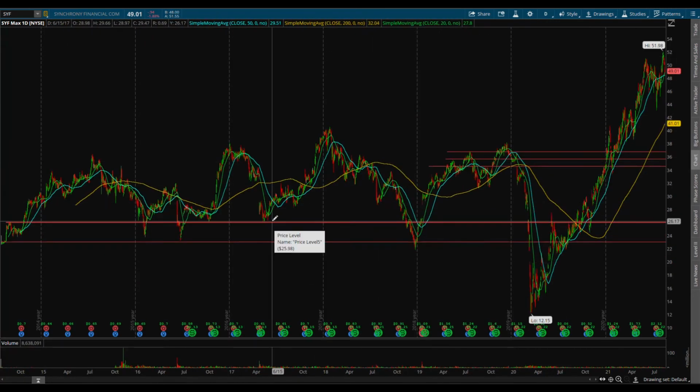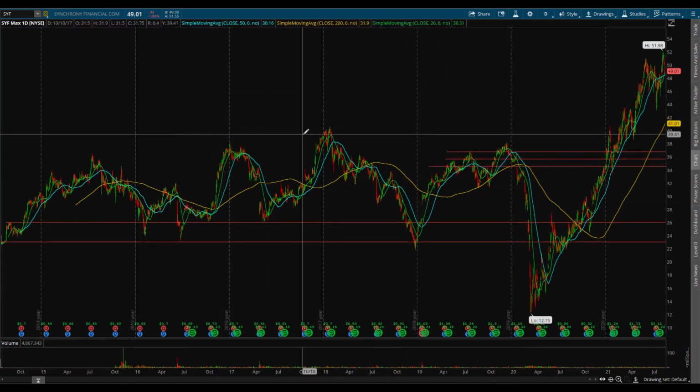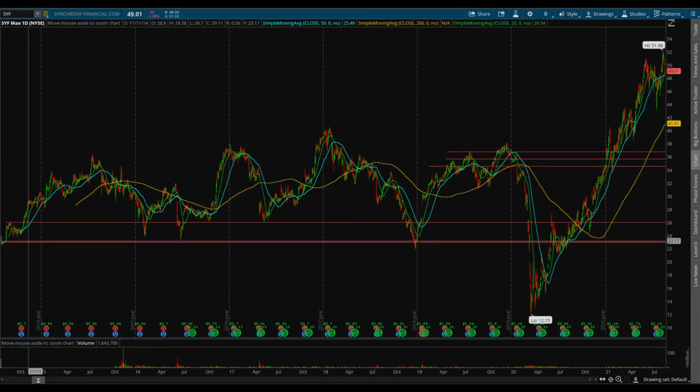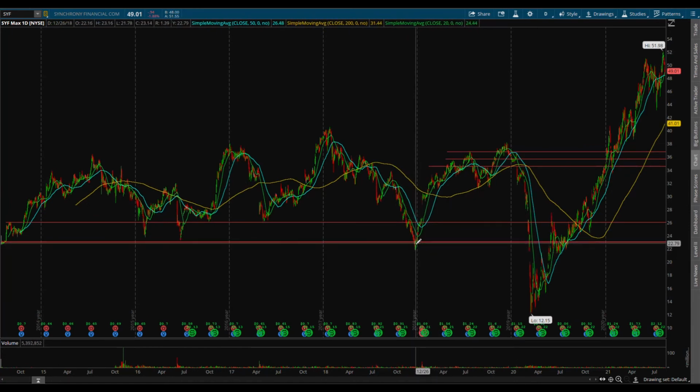And now this one's all sorts of in play. And look what happened years later. Synchrony Financial, over 4 years later, came back down to the IPO price, and it almost held perfectly. I mean, that's not bad. That's actually pretty impressive. Came down to the whole number, and held around the whole number, but still came back into play years later.